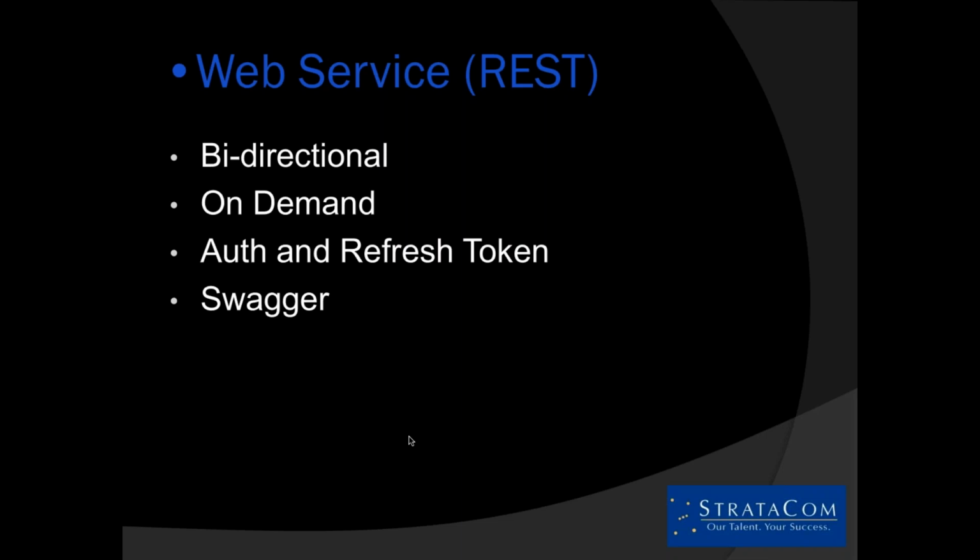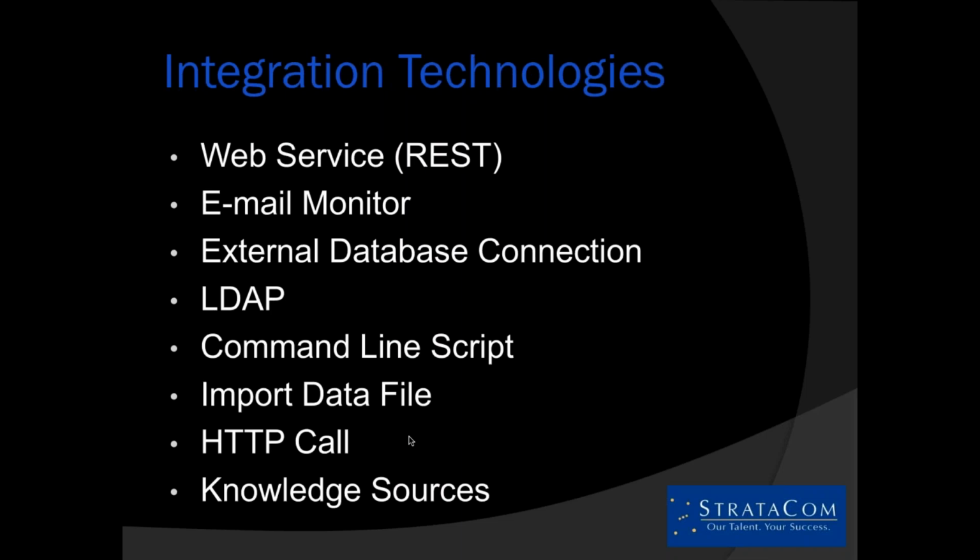So Tony? Yes. We had a question that came in about a minute ago, and the question was, what methods are SaaS compatible? So can you roll that into this current slide as well?